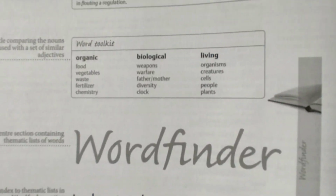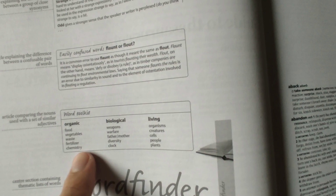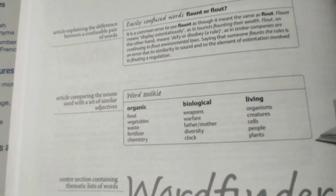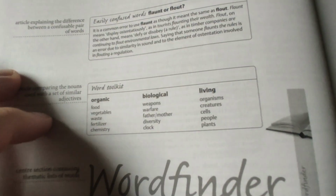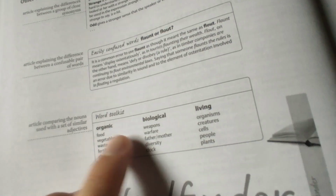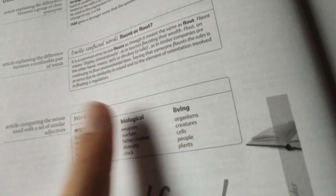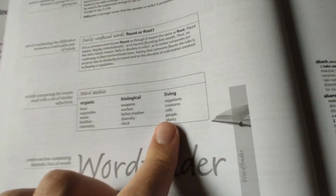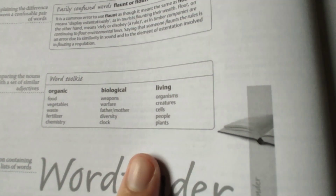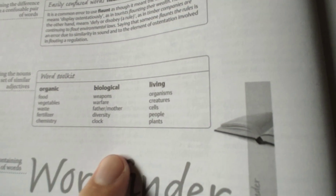Easily confused words, word toolkit. So that's just a way you can construct words. You have organic food, vegetables, waste, that's all stuff that is described as organic. Weapons, warfare, father, mother, diversity, they're described as biological. Organisms, creatures, cells, they're living. So you could say biological creatures or organic father, a bit weird, but yeah.